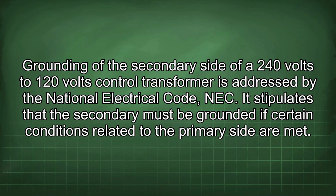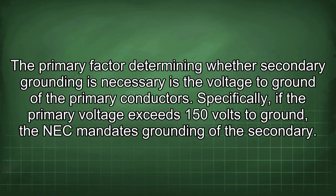Grounding of the secondary side of a 240 volts to 120 volts control transformer is addressed by the National Electrical Code (NEC). It stipulates that the secondary must be grounded if certain conditions related to the primary side are met. The primary factor determining whether secondary grounding is necessary is the voltage to ground of the primary conductors. Specifically, if the primary voltage exceeds 150 volts to ground, the NEC mandates grounding of the secondary.